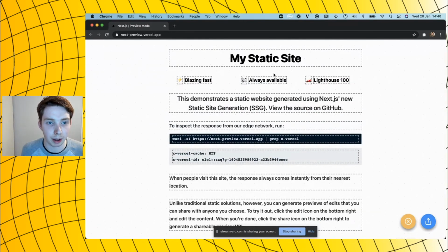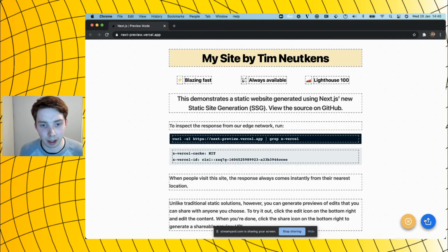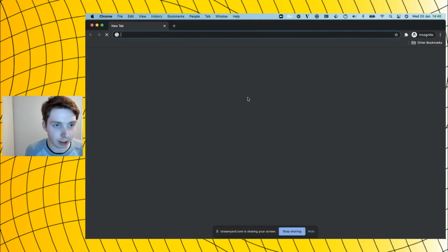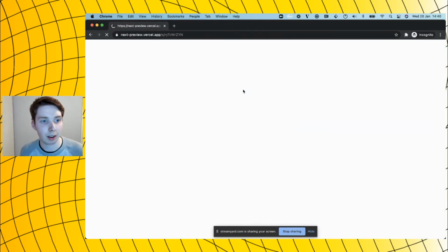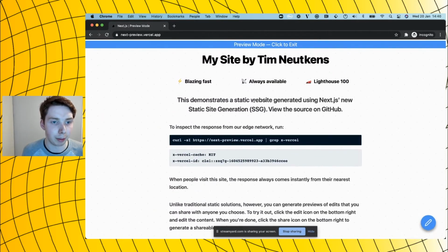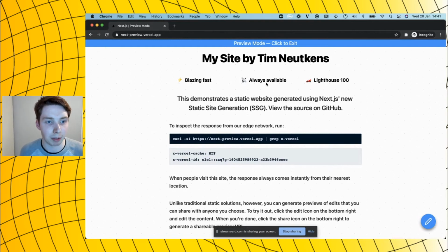So maybe I want to say, this is not my static site, but this is my site. So my site by Tim Neutkens. Then I want to share this edit with one of my colleagues, because maybe they want to see those changes as well. So what you can do is share this link with these colleagues, and those will bypass the static generation of the site, while all the other users are still being served with this particular static website. So my site by Tim Neutkens.